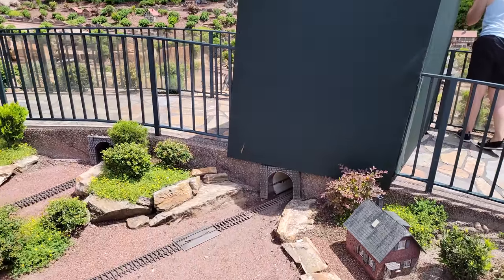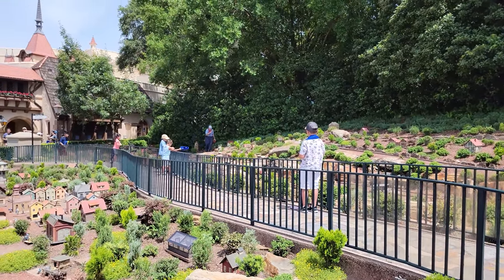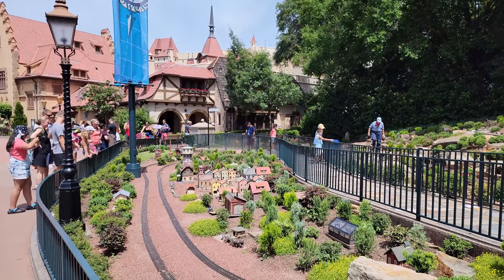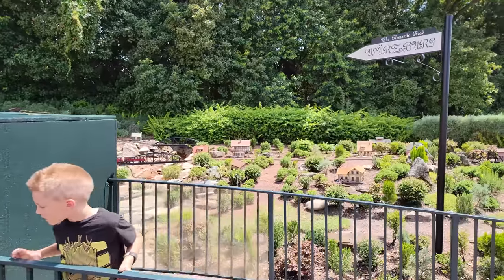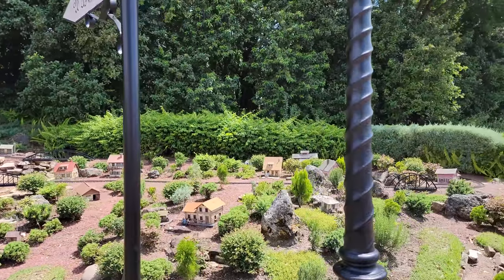It looks like they're working on that tunnel here. Oh, he's working on it now. Oh, it's great to see some TLC being done with this. They really do work hard to keep it moving because it is outside, so it is in the elements all the time.